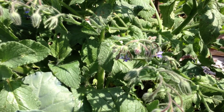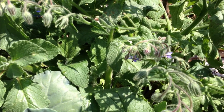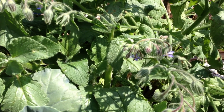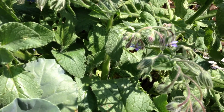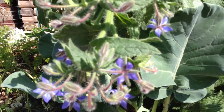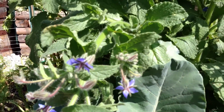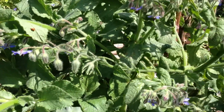The taste and smell is very similar to cucumber. The leaves themselves are also high in gamma-linolenic acid, which is GLA. It's an omega-6 fatty acid, which is good for joint health, boosts immunity, and promotes healthy skin, things of that sort. It's also high in lots of vitamins like vitamin C, vitamin A, iron, zinc, magnesium, things of that sort.